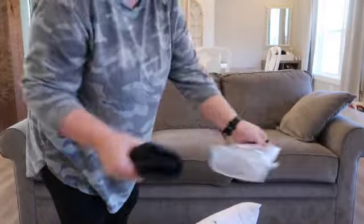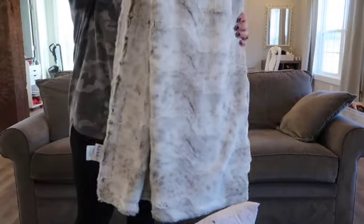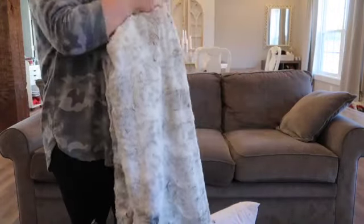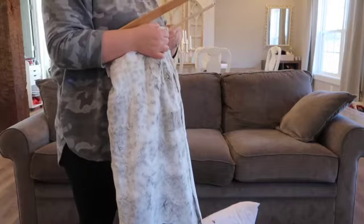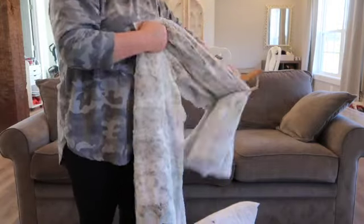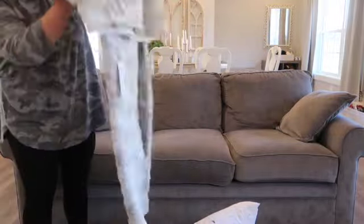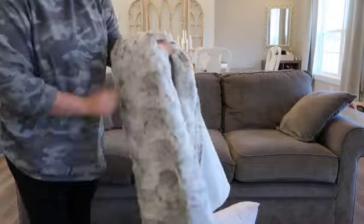So now on to my sofa. I think Ridley woke up during this time too, so if you see me leave and come back, that's why. But I found this beautiful, I think it's a snow leopard print throw. I also got it from TJ Maxx. It was a little more than the other one. I think it was $25, but it is so soft and cozy.